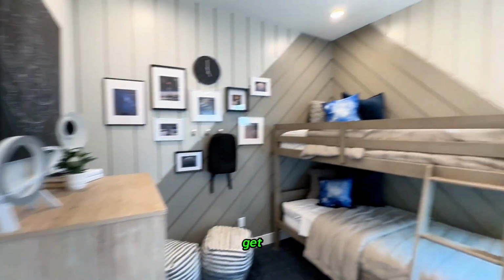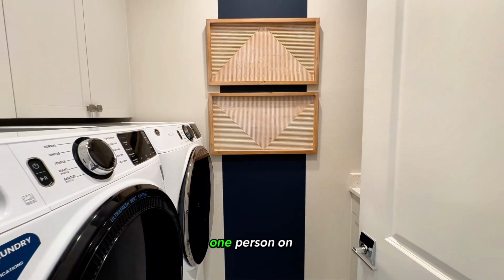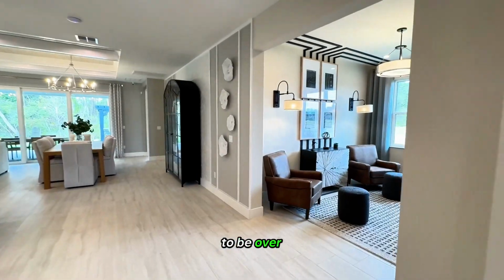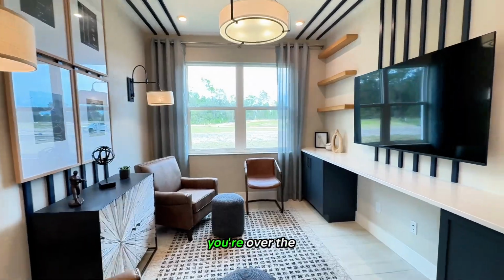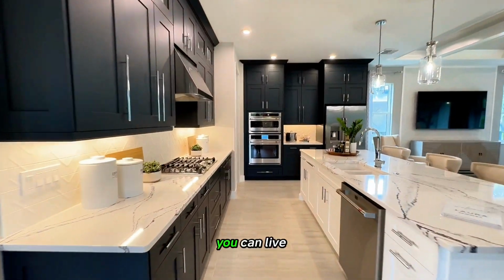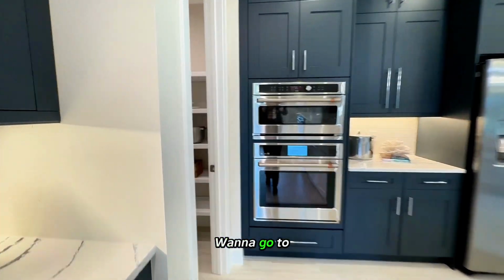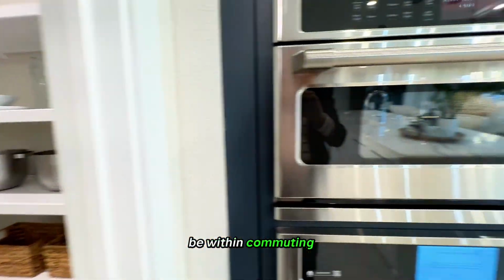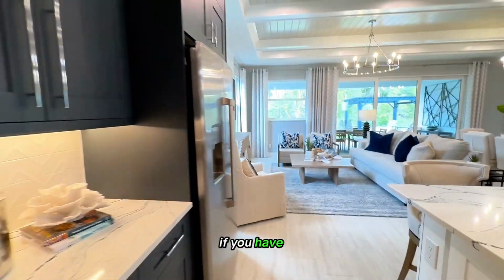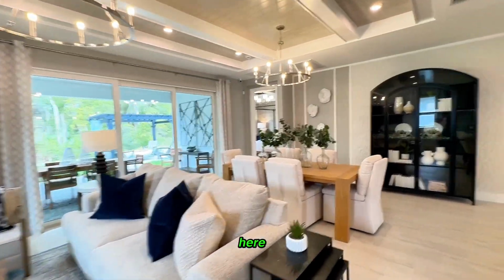Another question that I get rather frequently asked in 55 and over communities is who can live there. So one person on the deed has to be over the age of 55, but for full-time living, as long as you're over the age of 19, you can live here. So if you have college-age kids that want to go to, say, Stetson or UCF, which would both be within commuting distance, that would be fine.